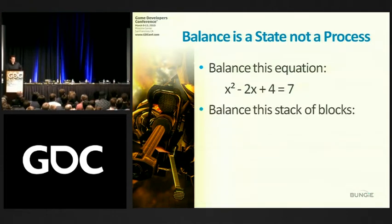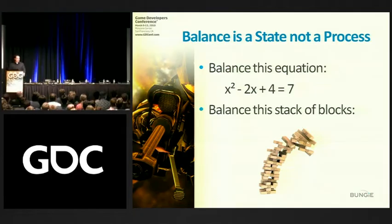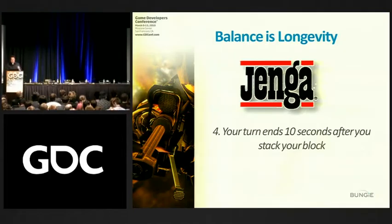So now, balance this stack of blocks. Anybody? Okay. So my point here is that balance is not a process. It is not something that you do to a game. It is a state of the game. And so what you're trying to get for longevity is a static situation that is balanced.